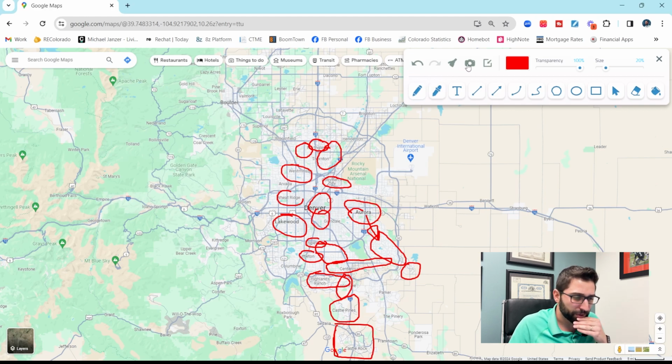But for the most part, once you get here, you'll get a feel for some of the more affordable areas compared to some of the more expensive areas. Hopefully you paid attention when I was circling things and telling you which one they were. But for the most part, there's a spot for most everybody here. And this is for both buying and renting.